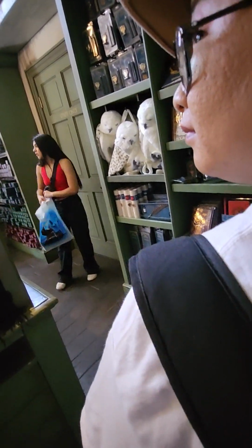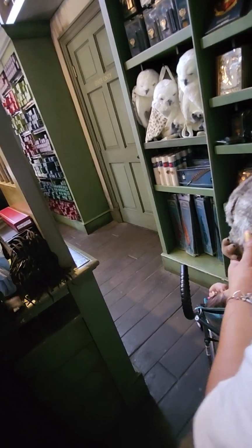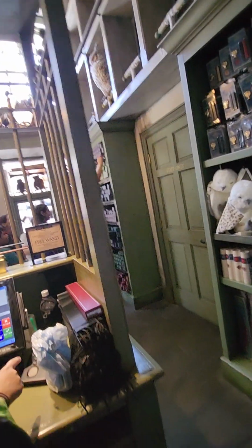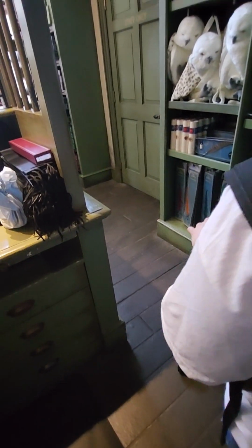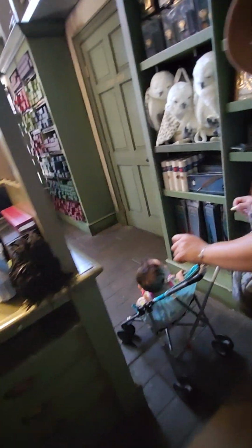How much are the wands? Wands are going to be 63 plus tax. Purchase a Universal Merchandise shopping cart and get a free wand. How much is that, a Universal Merchandise shopping cart? It's going to be a minimum of 300 to get that free wand. And the wand is going to be non-interactive. Which ones are interactive? All the ones are going to be interactive.